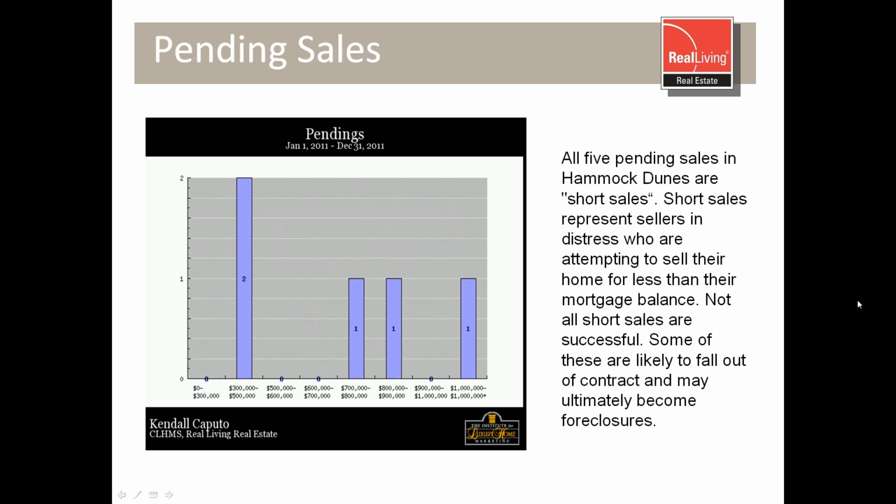Okay, now we're taking a look at the pending sales in Hammock Dunes Condos. There are currently 5. I must point out that every one of these pending sales is a short sale. A short sale is simply a situation where the homeowner is attempting to sell their property for less than the balance on their mortgage. That requires the consent and cooperation of their lender.